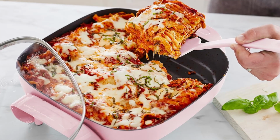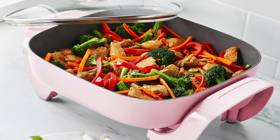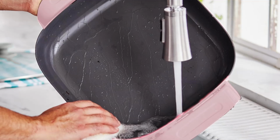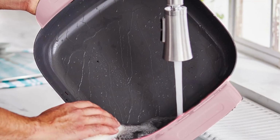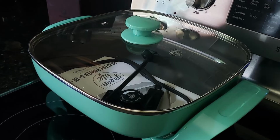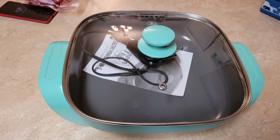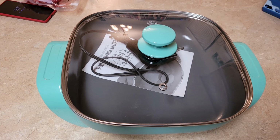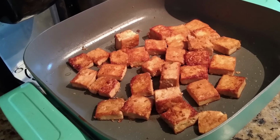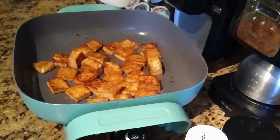every home cook. Key features of the GreenLife 12-inch 5-quart square electric skillet. 1. Healthy ceramic nonstick coating. One of the standout features of this skillet is its ceramic nonstick coating, free from harmful chemicals like PFAS, PFOA, lead, and cadmium. This ensures not only safer cooking, but also healthier meals for your family. Plus, the nonstick surface means you can cook with minimal oil, making it perfect for anyone looking to maintain a balanced diet.